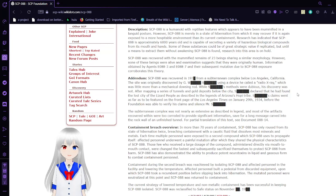Research has indicated that SCP-88 is approximately 6,000 years old and is capable of creating a variety of hazardous biological compounds from its mouth and hands. Some of these substances can be of great strategic value if replicated, but until a means to extract them without awakening SCP-88 is found, research into this area is on hold.